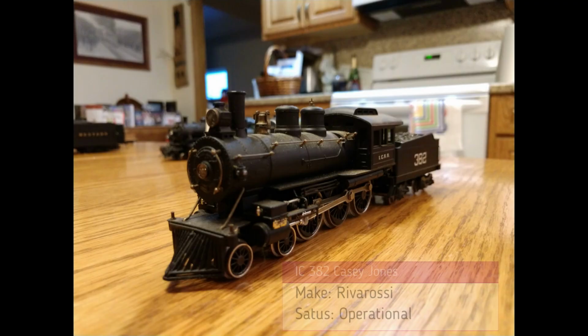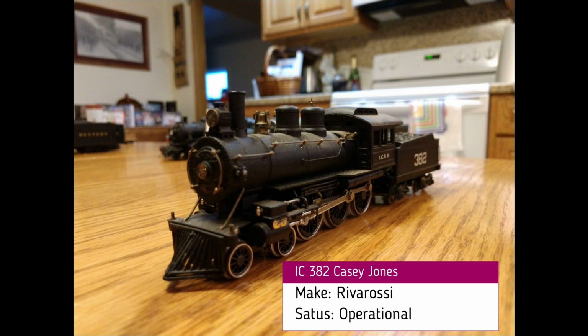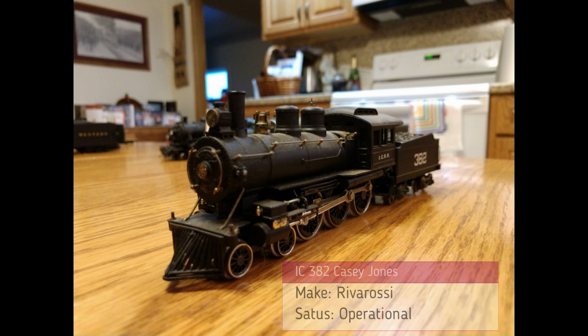Next up we have the infamous Illinois Central number 382. This locomotive is notable for being the locomotive that Casey Jones took on his final run.